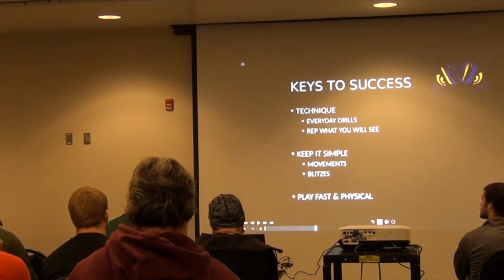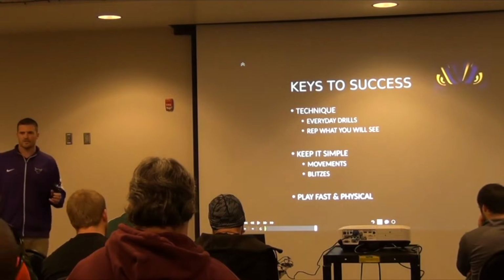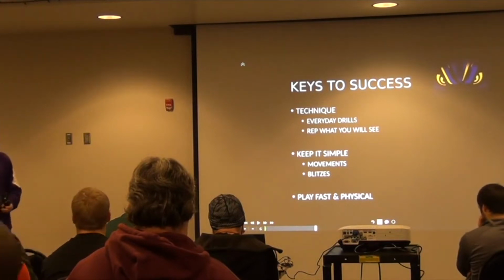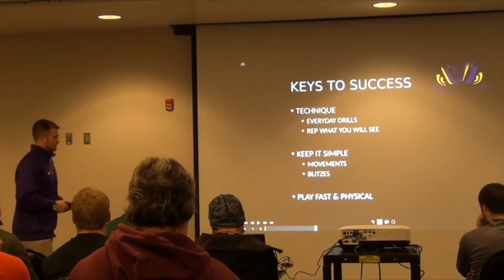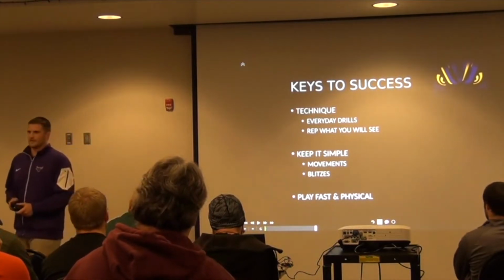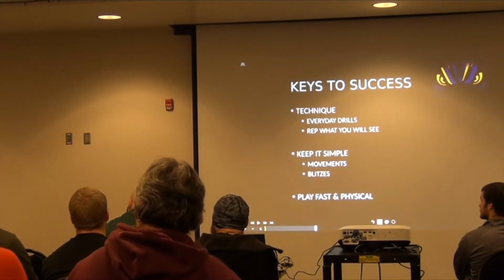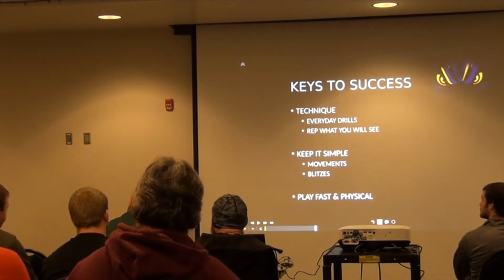We want to keep it simple, and with the movements that we do up front, we want to make it so that we're not changing the gaps for the backers a ton. Like I said, when we do our cross stunts up front, the backers just know they have the B gaps every time we call that. So that's the biggest thing. Ultimately, everybody wants to play fast and physical, but if you want to do that, they have to be able to play fast and not think. So that brings us back to keeping it simple.